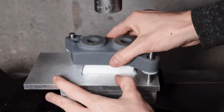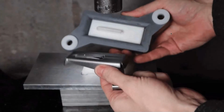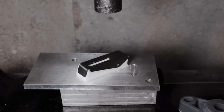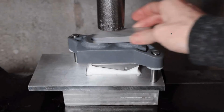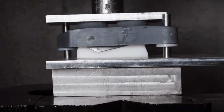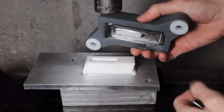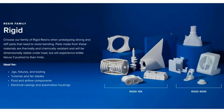And what is interesting in this design is that he could both form the internal feature that you can see here in this video and bend the flange with these dies. So those are two forming operations that are quite common and that are really useful to be able to do with 3D printed dies.